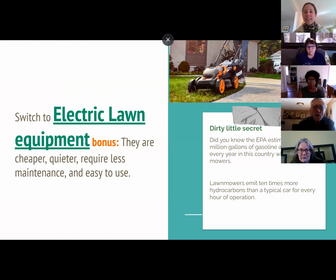So let's talk lawn equipment. A dirty little secret is that the EPA estimates that about 17 million gallons of gasoline are spilled every year in the country just filling the lawnmowers. And lawnmowers emit 10 times more hydrocarbons than a typical car for every operation. So an example is, driving a 2017 Camry for 300 miles is equivalent to using a lawnmower for 1 hour.